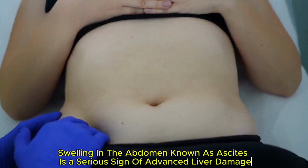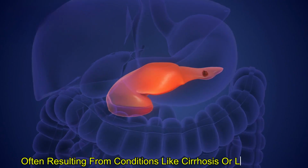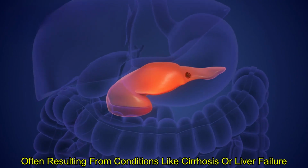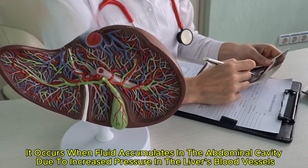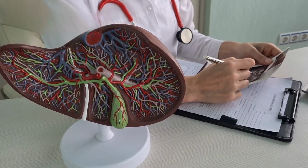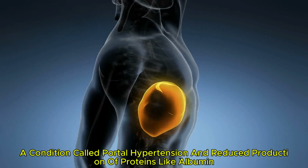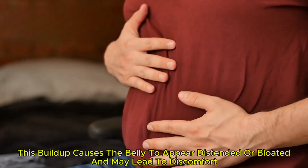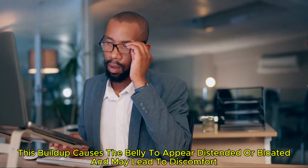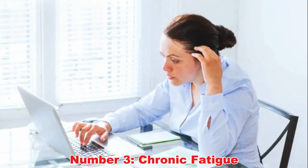Number 2, swelling in the abdomen, ascites. Swelling in the abdomen, known as ascites, is a serious sign of advanced liver damage, often resulting from conditions like cirrhosis or liver failure. It occurs when fluid accumulates in the abdominal cavity due to increased pressure in the liver's blood vessels, a condition called portal hypertension, and reduced production of proteins like albumin, which help keep fluid in the bloodstream. This buildup causes the belly to appear distended or bloated and may lead to discomfort, difficulty breathing, and even infection if left untreated.